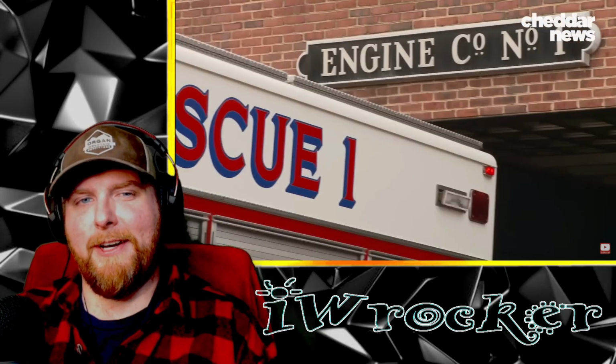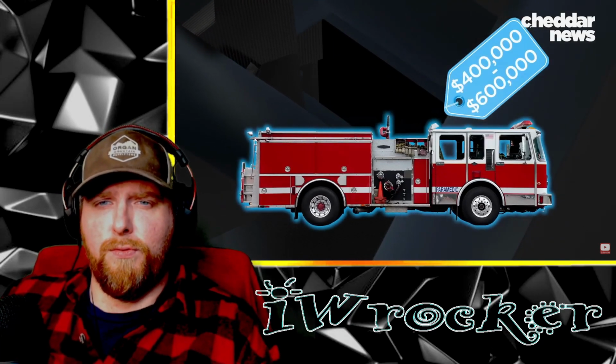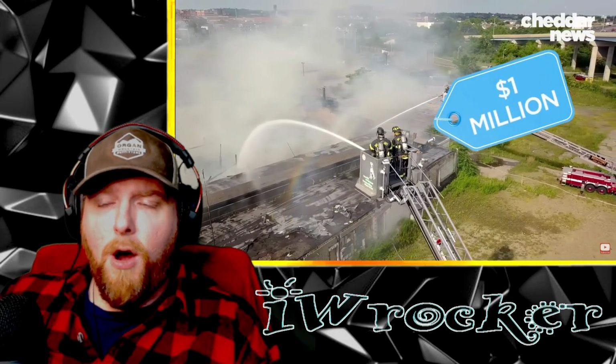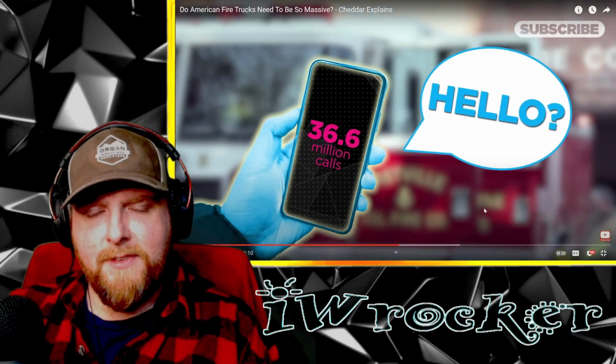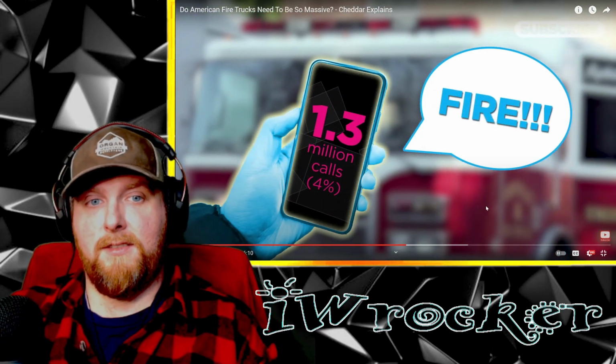Yeah, they're loaded. Fire truck has come to encompass a variety of search and rescue vehicles like ladder trucks, engines, and tiller trucks. But regardless of the specification, almost all American fire trucks are larger, and that comes with a larger price. The average cost of a widely used engine goes anywhere from $400,000 to $600,000. And a 100-foot aerial ladder alone goes for around $1 million. That's a big price tag when few of the calls forwarded to fire departments are actually fire-related. Of the 36.6 million calls made to all of the U.S. fire departments in 2021, only 1.3 million, or about 4%, were fire-related.